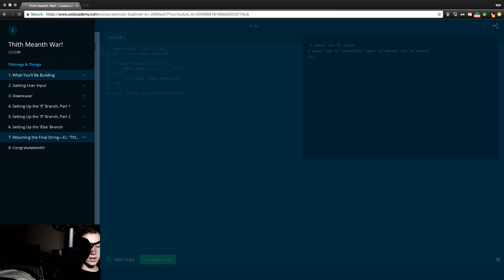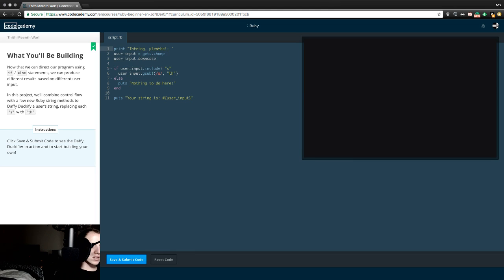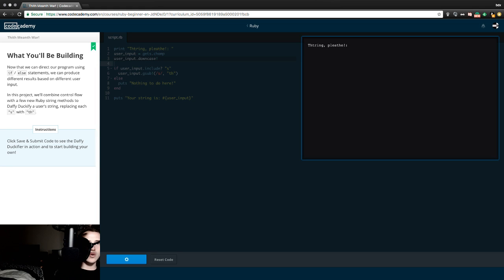Because when I go to section 1, and they have their built-out project, when we hit enter, Save and Submit Code, see, they've got all this. Oh, it prints this to prompt us. Then we throw that in. And then, oh, we don't need to print user downcase. That's what I have wrong. It's the fact that I have print user input dot downcase on line 2, and they're printing the request versus what I'm saying. Problem solved.